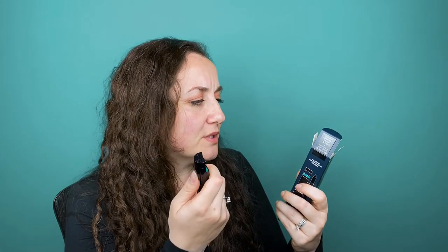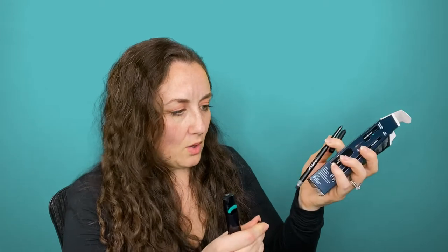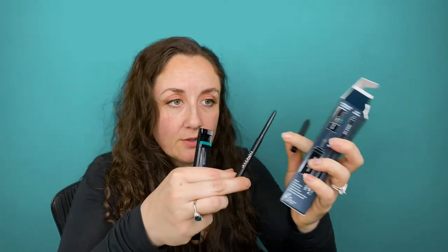Okay, let's back up. How to use. First, use eye pencil to line eyes. Use smudger to soften. Where's the smudger? There's a smudger. There's a smudger on the other side of the eyeliner. There's this eyeliner, and then there's a smudger. It just gets better and better. Glad I decided to read the instructions. Amazing how much better things can work when you do that.